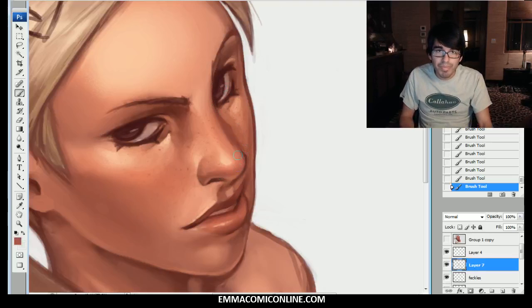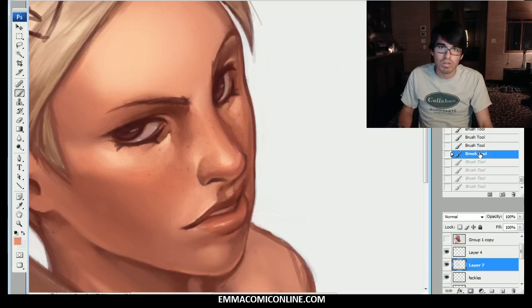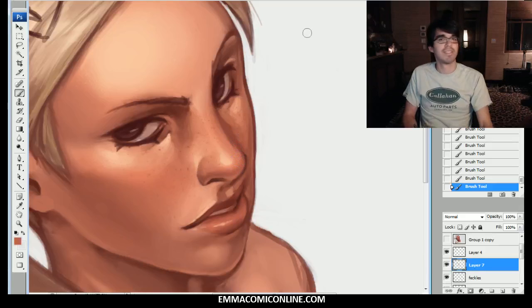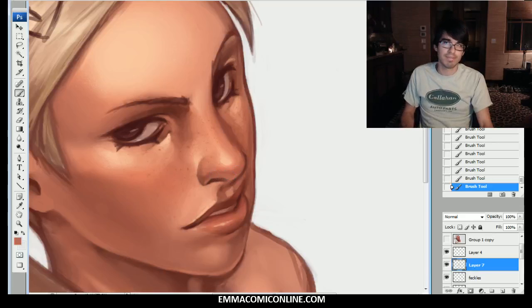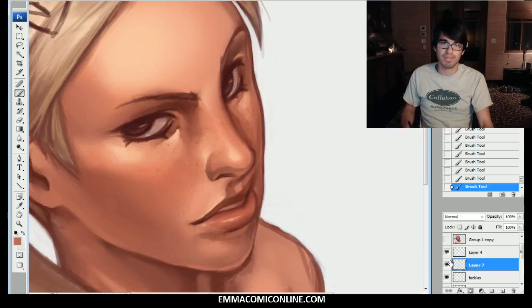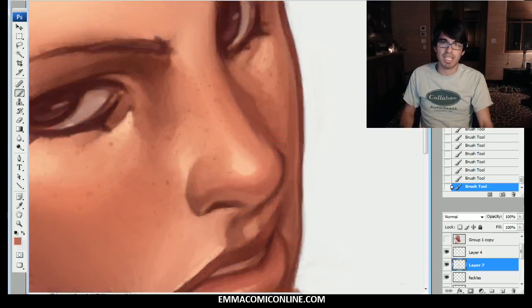Cool. Let's go ahead and throw in a little bit more shading here. Whoa. What the heck happened there? Fixing that. Lovely! A little bit more reflected light under that nostril there. Good. I like that.